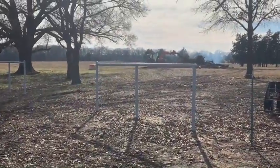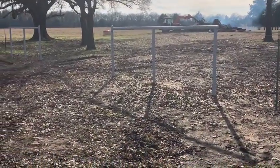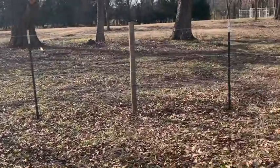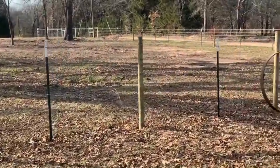We've been burning brush. You can see Dale, the Kubota over there with the brush pile. There's virtually no wind today. It was heavy, heavy frost this morning, 30 degrees, cold.